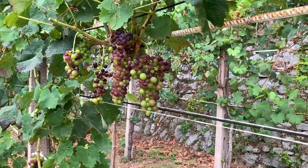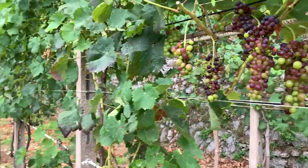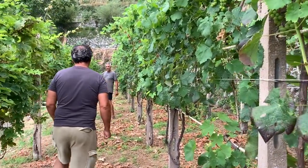These are Aglianico grapes. You might have heard of Aglianico wine. It's a very popular local wine here in Campania. It's a really strong wine. Yeah, it's very strong. It's about 14%.